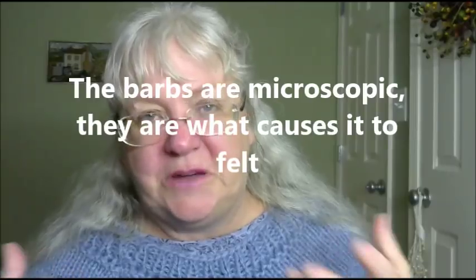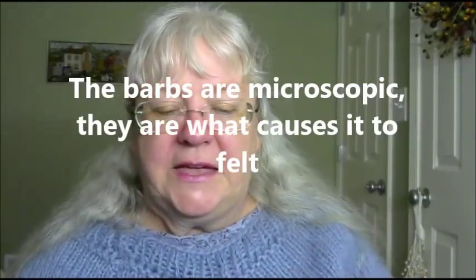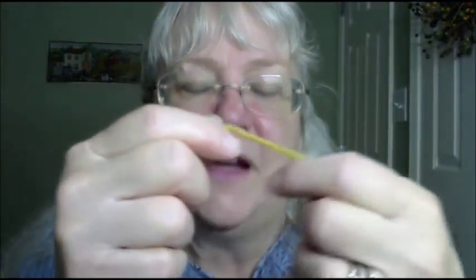If it's a cheaper fiber and it's not necessarily combed as well, yarn or wool has barbs in it. That's what makes it scratchy and prickly feeling. And some of the cheaper yarns, they don't have them combed as well sometimes, and they can be a little on the bristly side. This is a cheaper yarn. I got this at a warehouse.